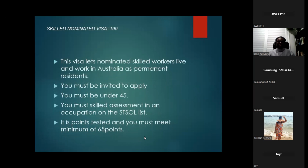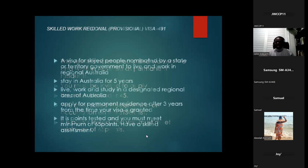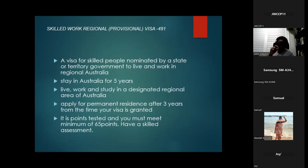That's the difference. Then 190 is also a permanent resident visa, but in this case, you have to be nominated by the state. That's just the difference. You have to be nominated by the state, and your occupation can be on the short-term skill occupation list. All right. For both, as with all the general skilled migration visas, you need a 65-point pass mark. It's just a pass mark. The higher your points, the better.